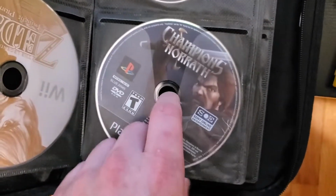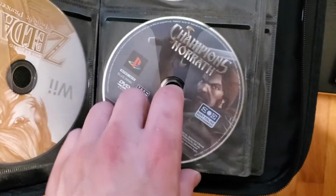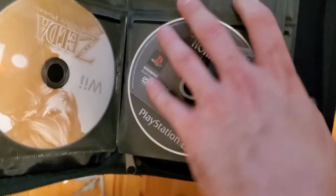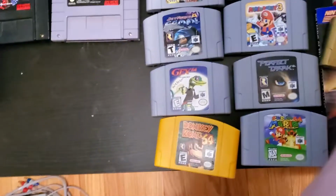And then Champions of the North. This wasn't in any of the pictures she sent. It was just loose in here. And this is, I recall, a pretty hard to find game. So anyway, yeah, that was in here too. So there's some loose games right there.